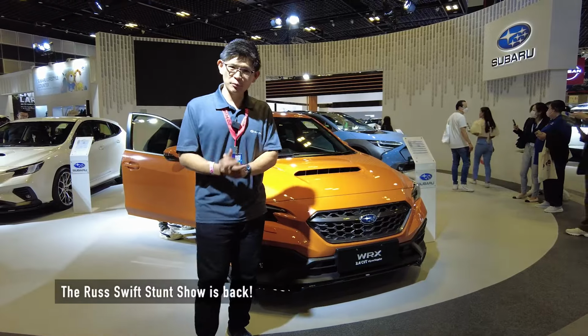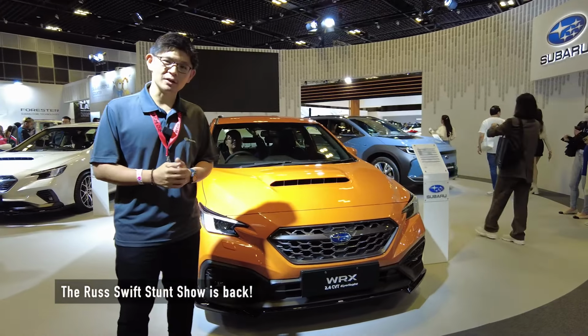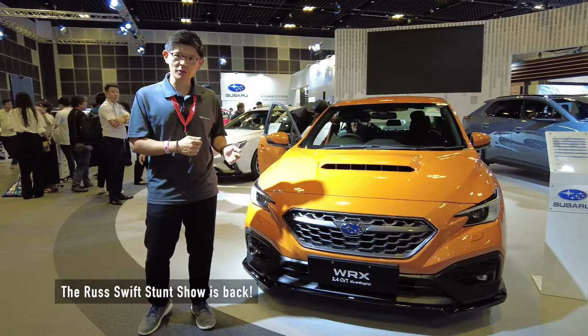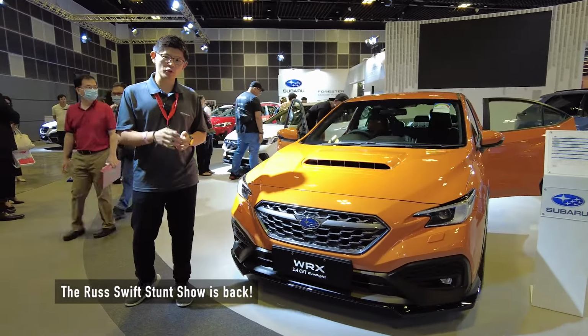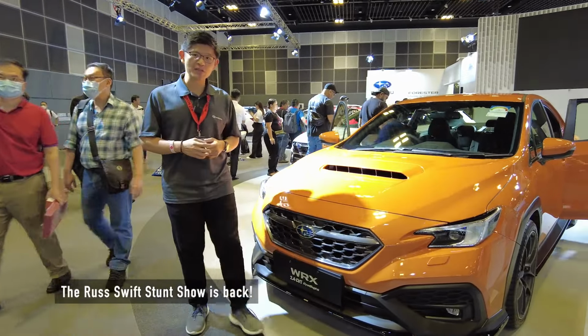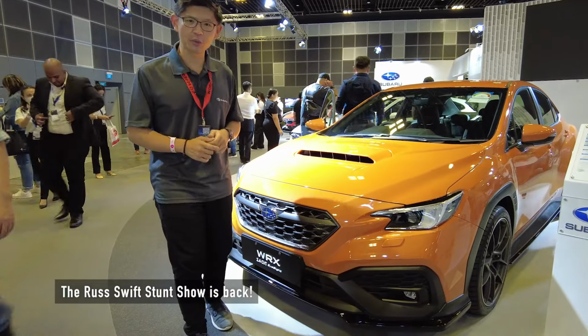And of course, no Singapore Motor Show is complete without the one and only Russ Swift doing his impressive precision driving show. He'll be driving the all-new Subaru WRX. We hope you enjoy this feature on the Singapore Motor Show, and we can't wait to see what Subaru has in store at the Manila International Auto Show come April.